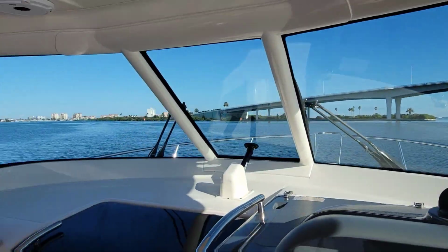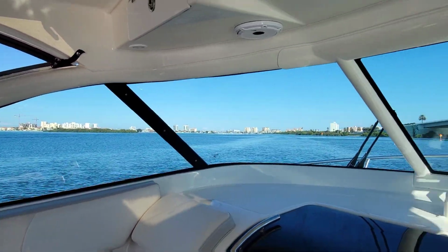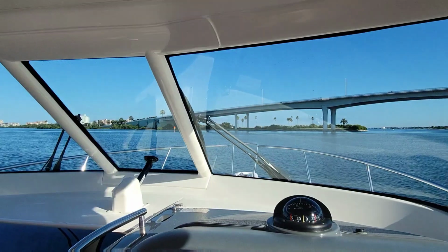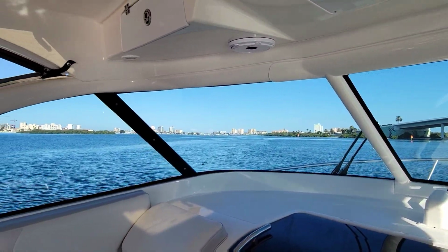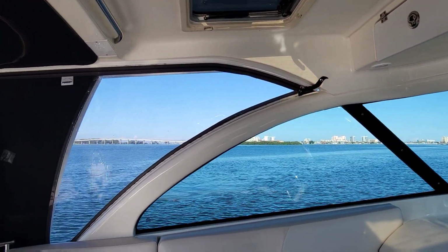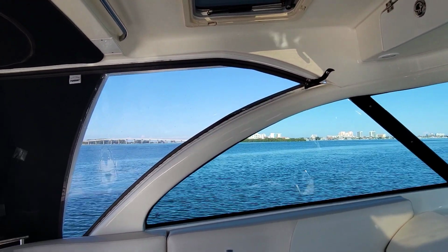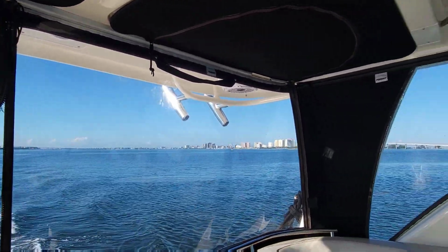Well, at least this time of year, I don't get chased by storms as much as I usually do during the summer. It hasn't cooled off yet, but we're getting there. Got about 10 degrees difference than what it used to be. Usually right about the end of October, beginning of November-ish area, we start to cool off a lot.